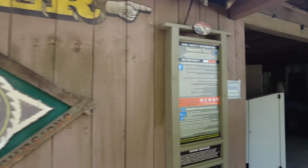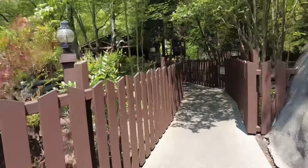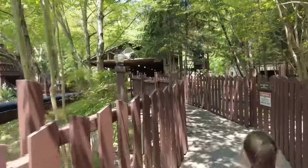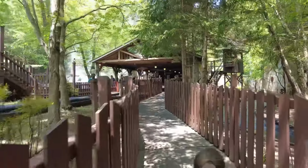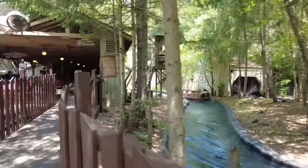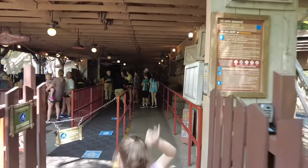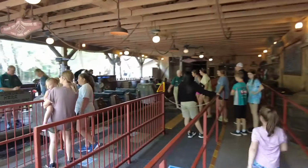So we're going to hit Daredevil Falls next. Here we are at Daredevil Falls. Does not look like it is much of a wait at all. So that's nice. Oh yeah, it's basically a walk-on. Nice. That's always a good ride. We always enjoy the Lost River Lumber Company there. I think I'm putting a t-shirt out for Lost River Lumber Company. We'll see. Maybe.